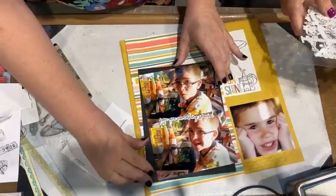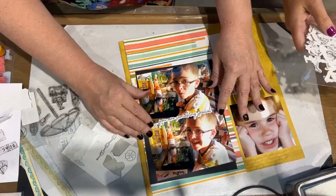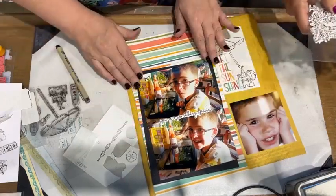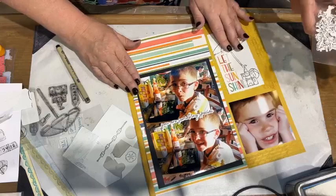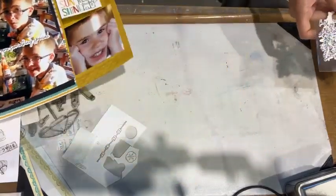Anyway, and I can add that in. I love putting things on the seams, like butting two photos up together and then putting something like that in the middle. That's a good idea. Anyway, I will glue this down and you can finish off your page.